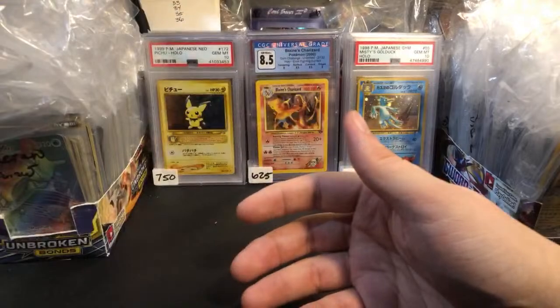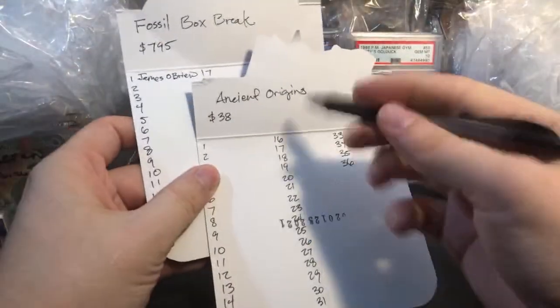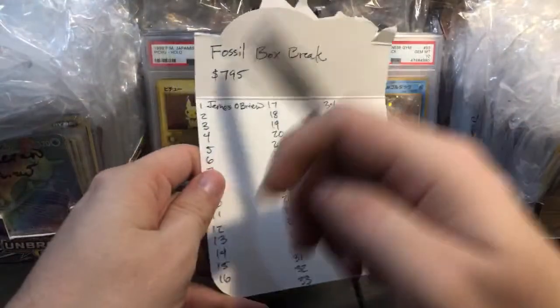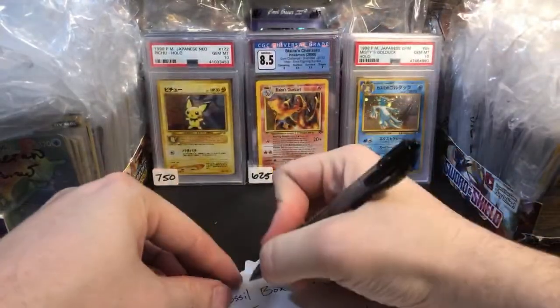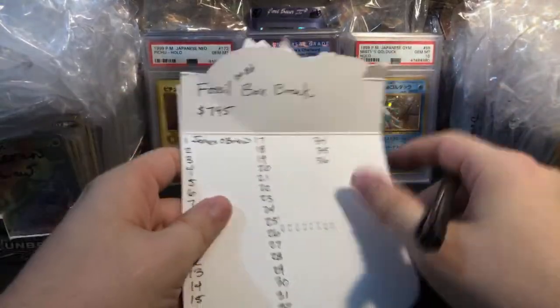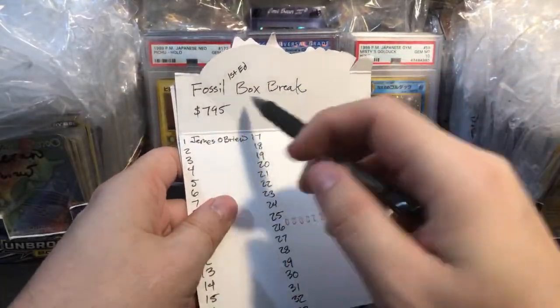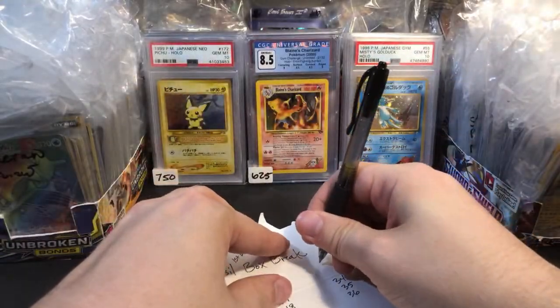So for people who are just now popping into the live stream, we are doing two new box breaks, one more Ancient Origins box break. The packs are now $38. And a Fossil box break for first edition Fossil. Fossil first edition box break for $7.95. The last six packs are going to be $8.33.